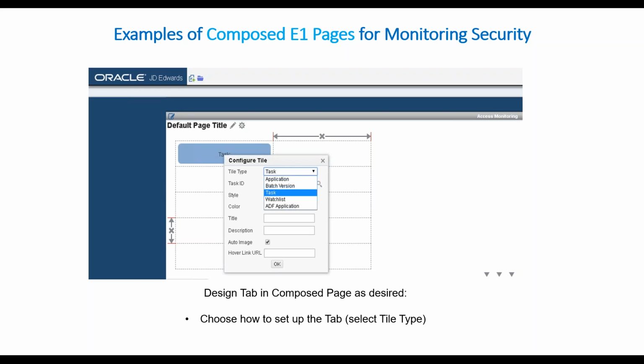We're going to tie in some straight applications, so it's almost like an E1 page where you click on it and you can go straight to whatever that application is. So that's all done through here, but it can be done, as you see, by application, UBE or batch version, task ID, which is very cool. It ties into your task view. Everything needs to be set up accordingly to do so, but that's a very unique feature within its own right. And then our watch list and ADF application. Our watch list we're going to tie into in a minute. But for this, again, we're going to use application, just the program number.